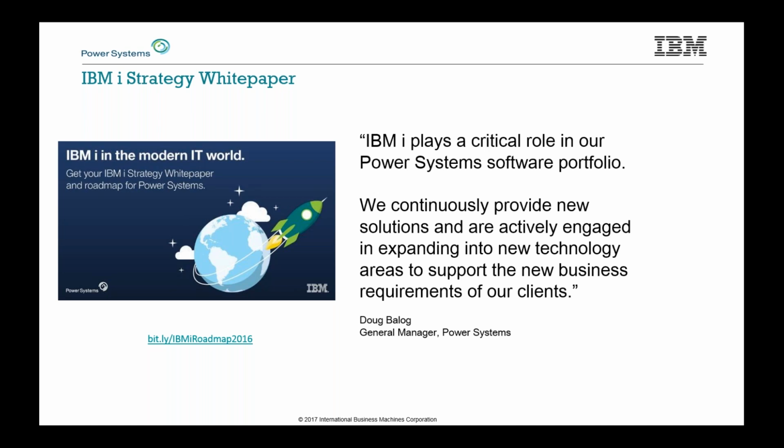He wrote these couple of sentences that I think are important for us to examine why he would say such a thing. All right, he said, IBM i plays a critical role in our Power Systems software portfolio. What does that mean? Well, for those of us who are even considering retirement, we know that we have to set aside a portfolio of investments that we make. It's not just one thing. We invest in a bunch of different things so that by the time we get to retirement, we will have what we need. In Doug Baylog's case, he needs a portfolio of things that provide software and revenue to his Power Systems business. IBM i provides the largest amount of software revenue to his portfolio of anything he owns.